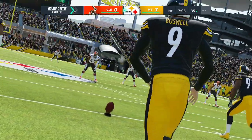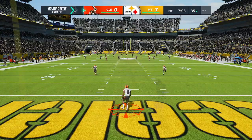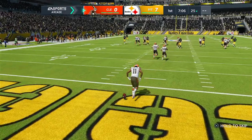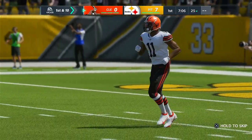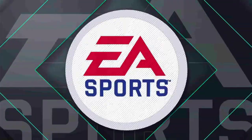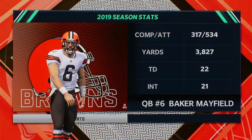Boswell now to kick it away after the touchdown. This will make it into the end zone. And he'll just take a seat, and the drive will begin at the 25-yard line. The Oklahoma product, Baker Mayfield, trotting out there now with the rest of this Browns offense.